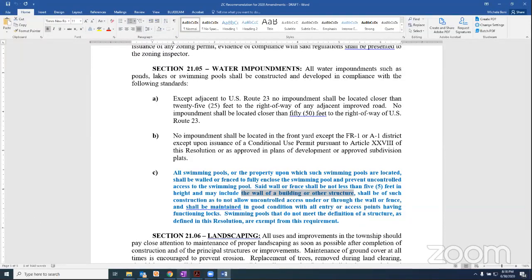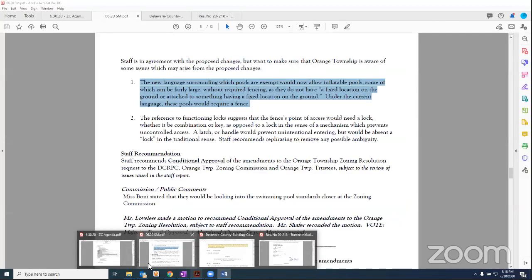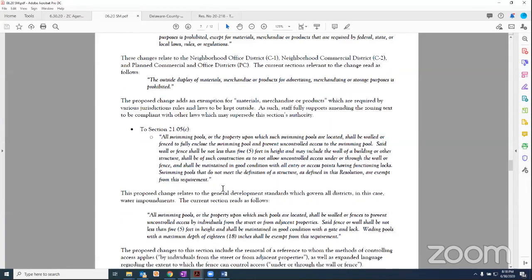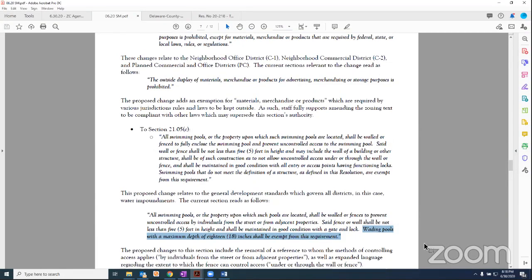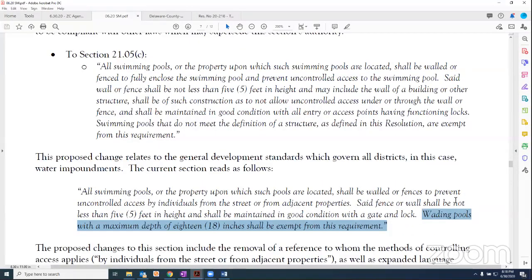Well, Mark, would you be more comfortable if you put in size limitations? That was what I brought up, but I don't know what the proper size limitation is. That was a discussion we were just having. The current says 18 inches depth. Jeff was talking about 24. I don't know what the answer is. I don't know either.